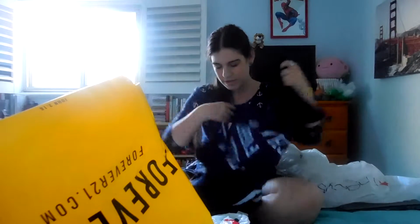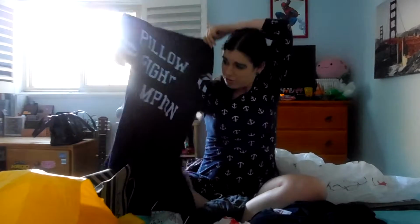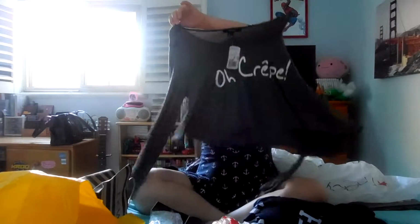So first, I picked up this shirt that says Cold Night Warm Heart, and it's pajamas. And then it came with these shorts. This was $9.99, and these are the shorts. I got this dress, and it says Pillow Fight Champion. And I found this shirt. It says, oh, crepe. And I'm like, that's perfect.